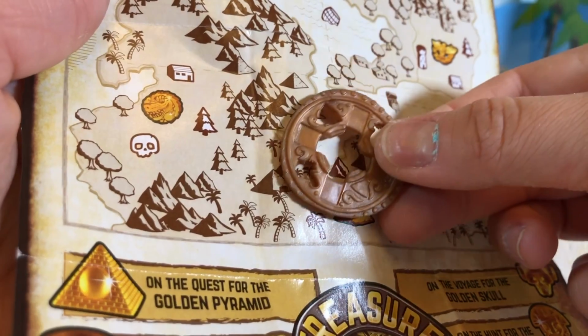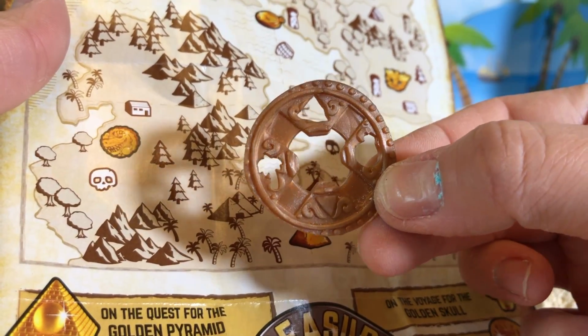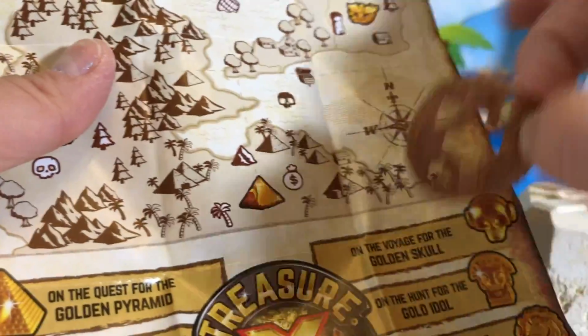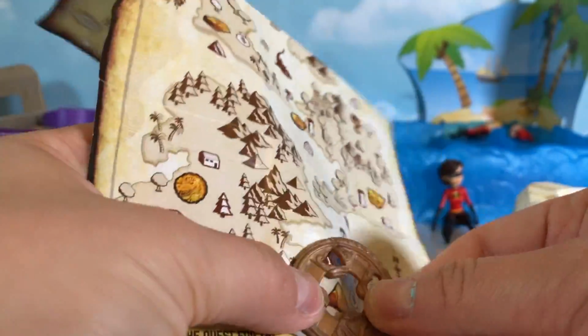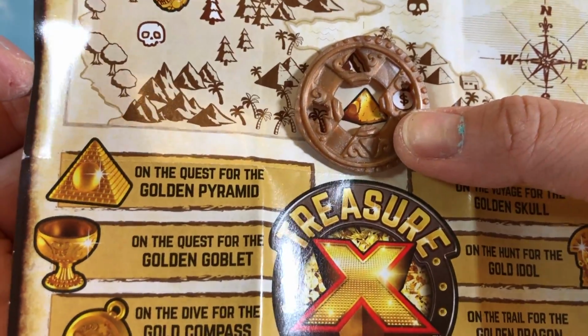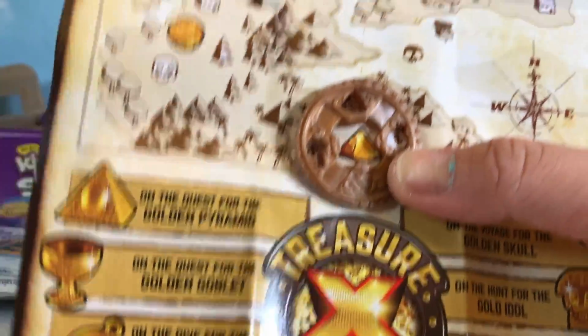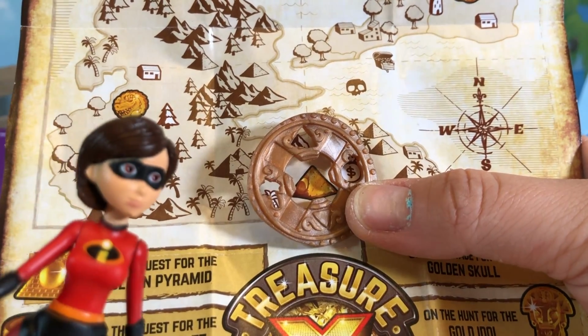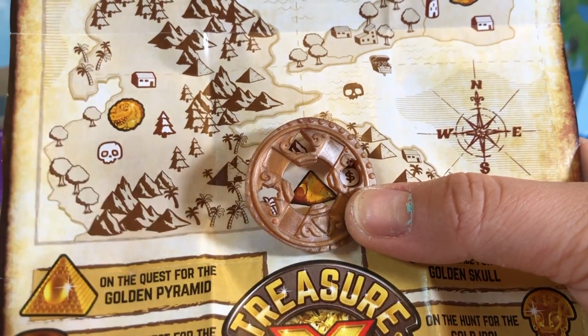Okay, let's look around. So we're looking for a palm tree. And it looks like a money bag. Let's see. Palm tree and a money bag. And this looks like a mountain. So, we found it! We're going on the quest for the golden pyramid! Ooh. What do you think of that, Elastigirl? That's really cool. Alright, let's get started. We'll use our drill.